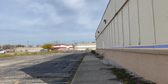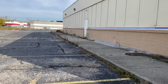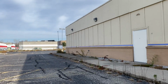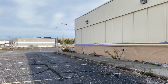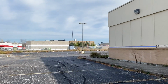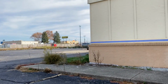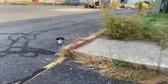So here's the side of the building. Very interesting, yet very deplorable. Oh my goodness. All right, so here's the back of the building. Oh my. And somebody lost their shoes.